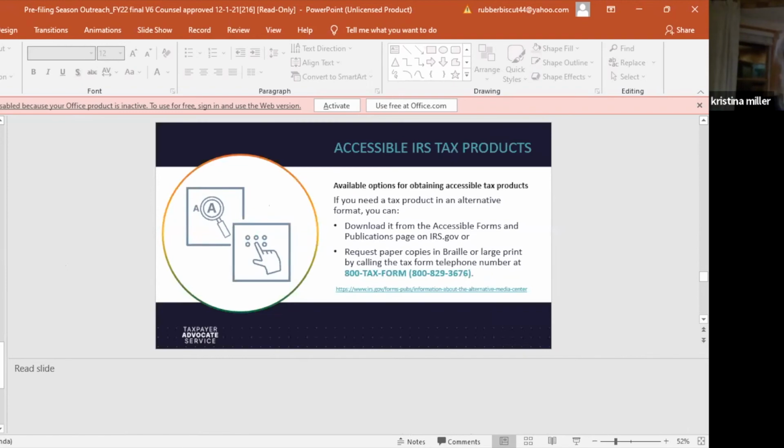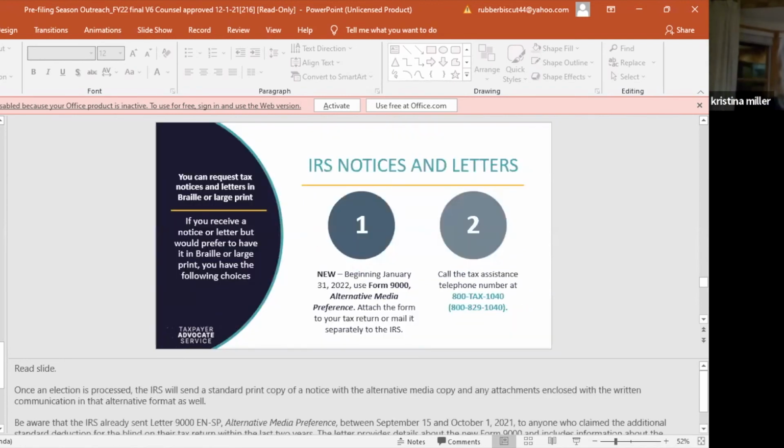Accessible IRS tax products. Available options for obtaining accessible tax products. If you need a tax product in an alternative format, you can download it from the Accessible Forms and Publications page on, again, irs.gov, or request paper copies in Braille or large print by calling the tax form telephone number at 800-TAX-FORM, which is 800-829-3676. Okay, and they'll make sure that they get those copies in Braille or large print out to you or a taxpayer if they need it.